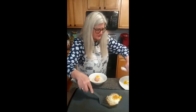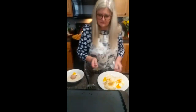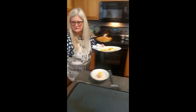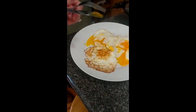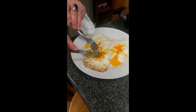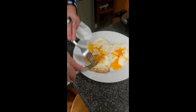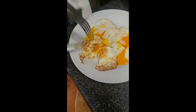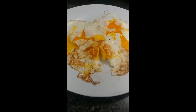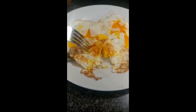And then here is our well done egg. And we'll cut into it. And I don't know about you all, but I could eat eggs anytime. My boys grew up on egg and cheese sandwiches. There you go. Well done. Since y'all can see that. Perfect.